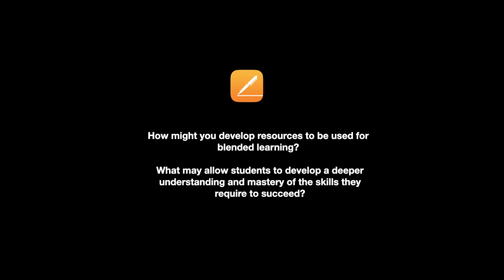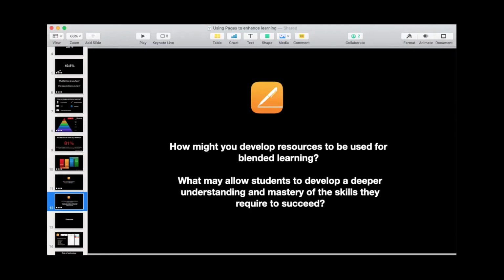Matt will share with you some work that his son has been doing, and Damian will share with you some examples as well of how he's developed use of pages within his subject area.